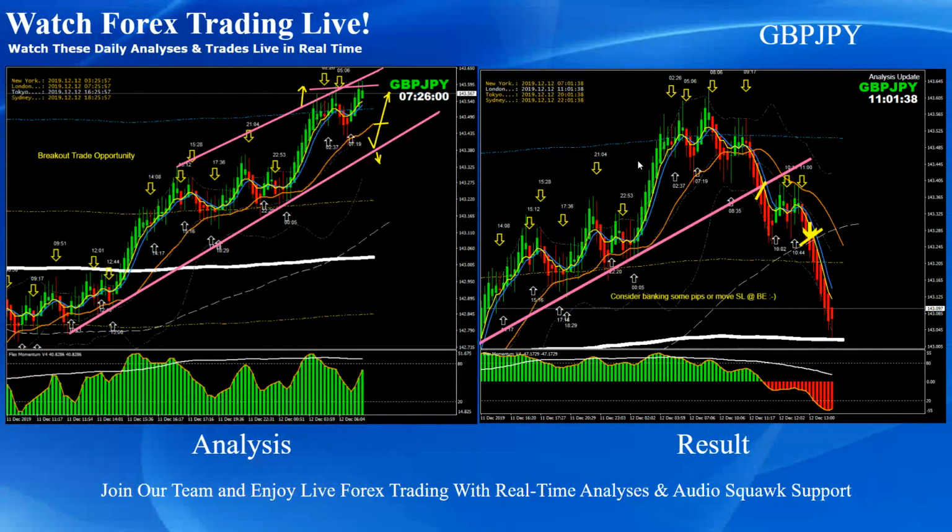We banked more than 150 pips, most of my traders today. We found a very good volatility today in the market. Okay, I'm just going to the analysis and you will find how my traders made those sort of pips.